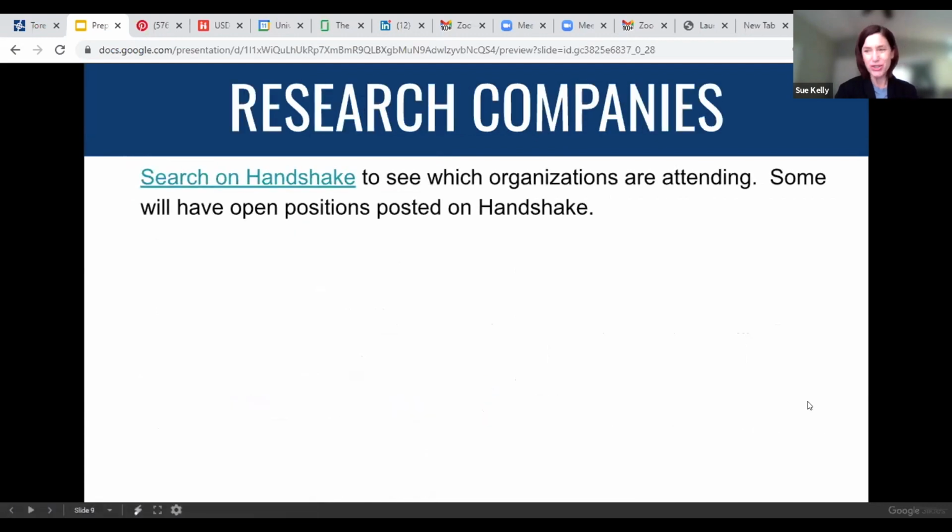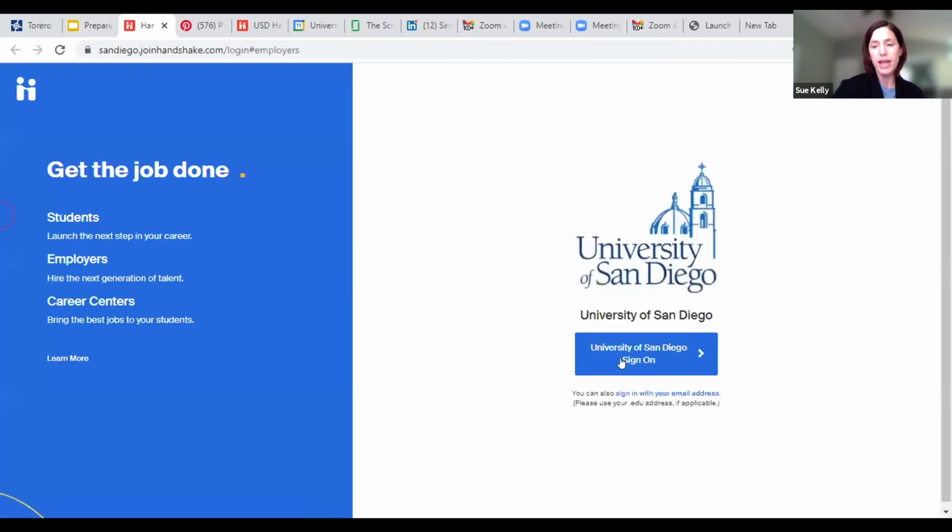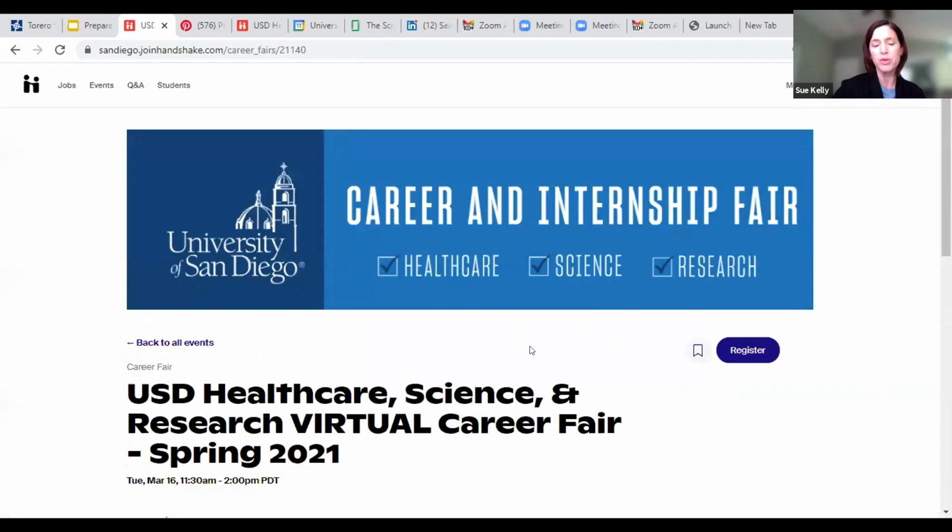Okay, so research. I was looking over the evaluations from our general career fair from a few weeks ago, and a lot of students seemed to have a hard time finding the companies that were attending the career fair. So it was hard for them to do research. So on Handshake, or if you just go to our events page on the Career Center's website, either place, you click on the career fair, and I'll show you, and Bree will also go over this too.